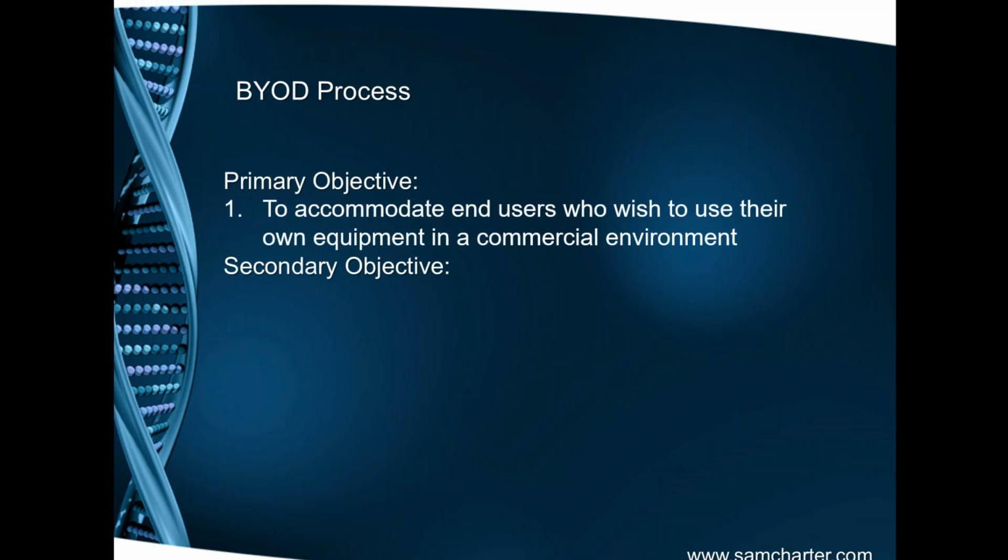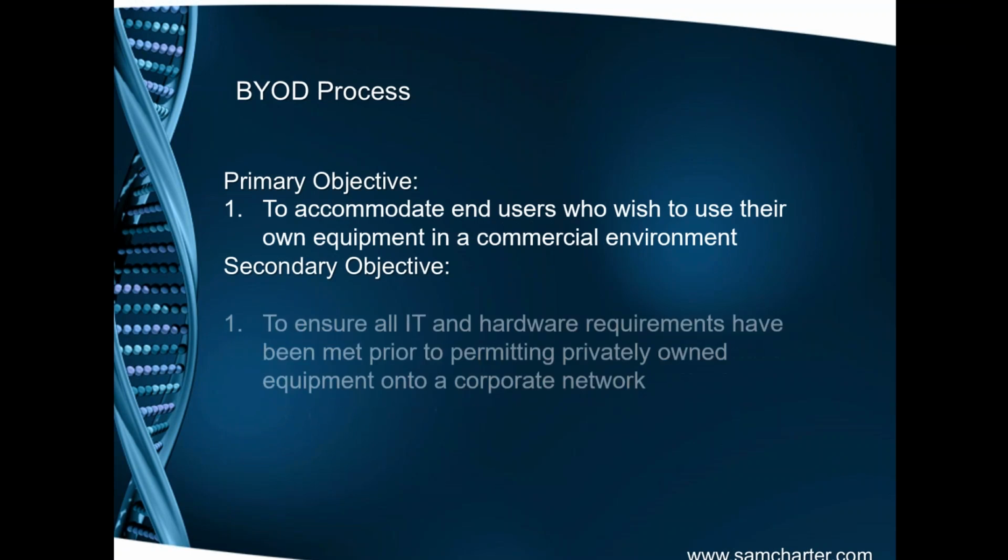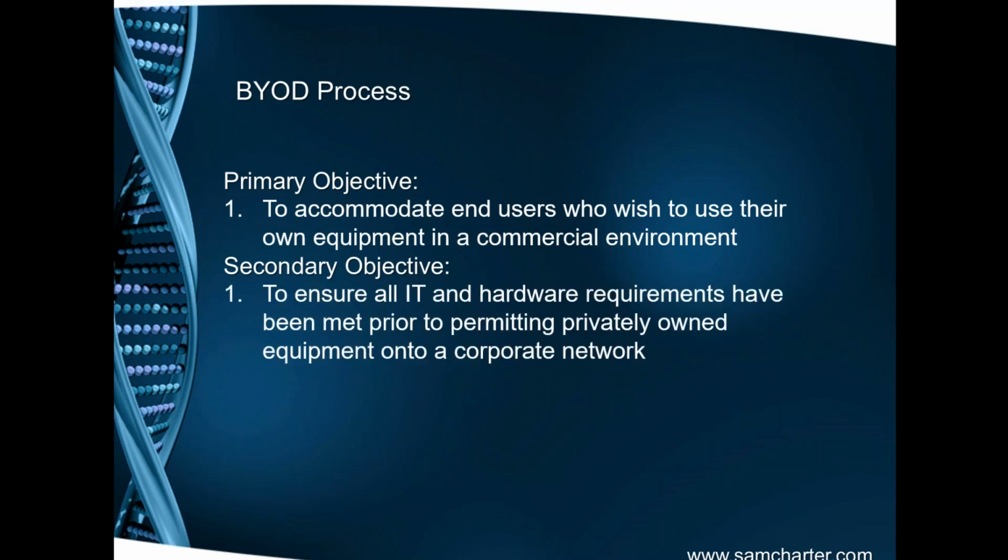So that's another very good reason, aside from all of the support and the information security issues associated with bringing your own device, that it hasn't got off the ground. There's a lot of legal and regulatory issues around it which make the pure BYOD much trickier than people are expecting. Now, the secondary objective is to ensure all IT and hardware requirements have been met prior to permitting privately owned equipment onto a corporate network.